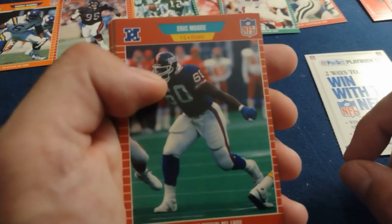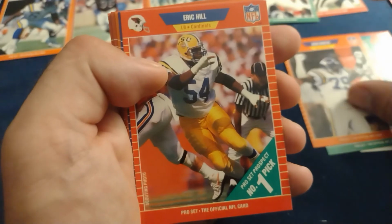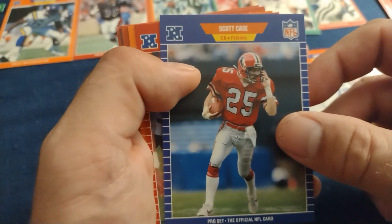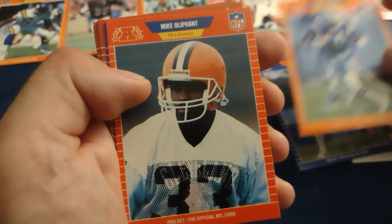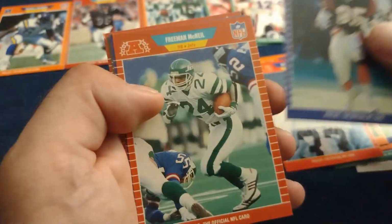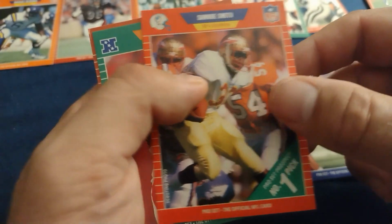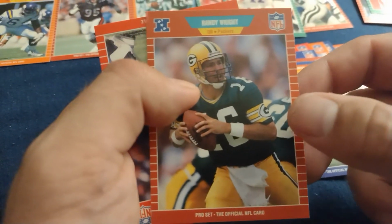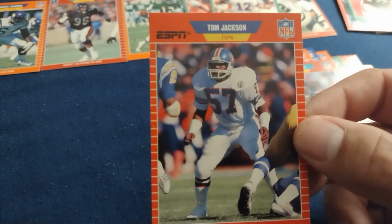Okay. All right, Eric Moore, Chuck Knox, Doug Martin, Eric Hill. Not sure if he was a first-round pick, but we'll put him there. Scott Case, Neil Anderson, good player there. Albert Bentley, Mike Oliphant. That's an unfortunate name. Tim McGee. Oh, good old Freeman McNeil. Doug Smith. Another Sammy Smith. We're collecting those guys. Charles Haley. I believe he's a Hall of Famer. Oh, Packer legend Randy Wright, and I use that with no hyperbole there. And Tom Jackson.